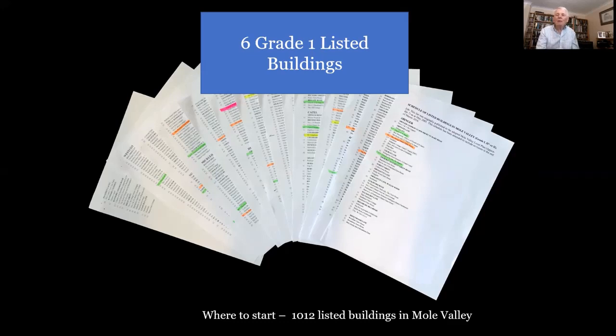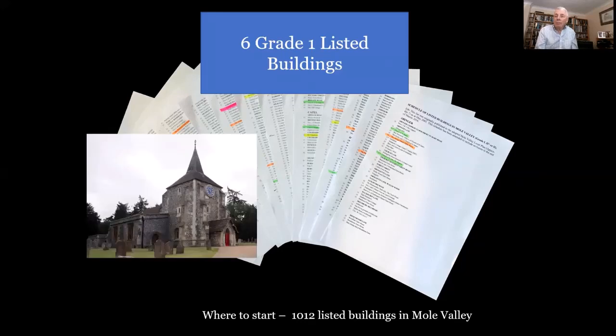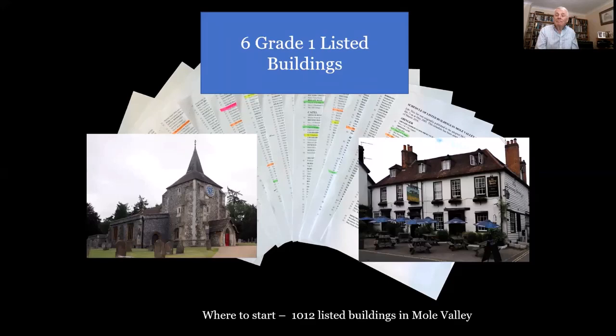Another grouping that I came across were churches and places of worship. And there are 26 grade 2 and 2-star listed places of worship here in Mole Valley. Interestingly enough, there is an equal number of pubs, 26, that are grade 2 and grade 2-star listed. And when I looked at them, in many cases, they're adjacent to each other. In this case, this is in Mickleham, and they're across the road from each other. And I was reminded of the saying that there's always a thirst after righteousness.